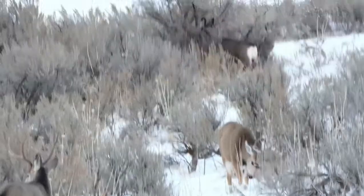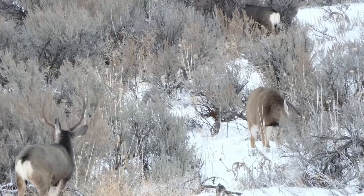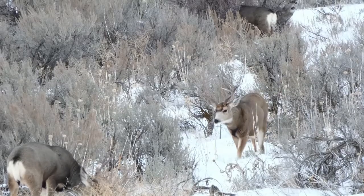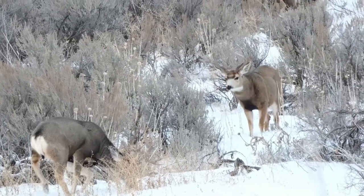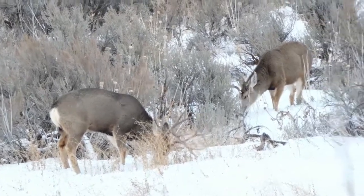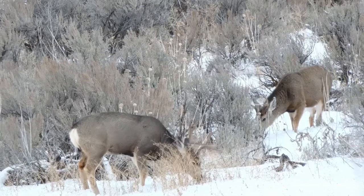This other little buck getting a little aggressive. He starts rubbing brush and lays his ears back, kind of trying to act dominant towards Gimpy here. So yeah, this sequence was cool. It was good to see him again.